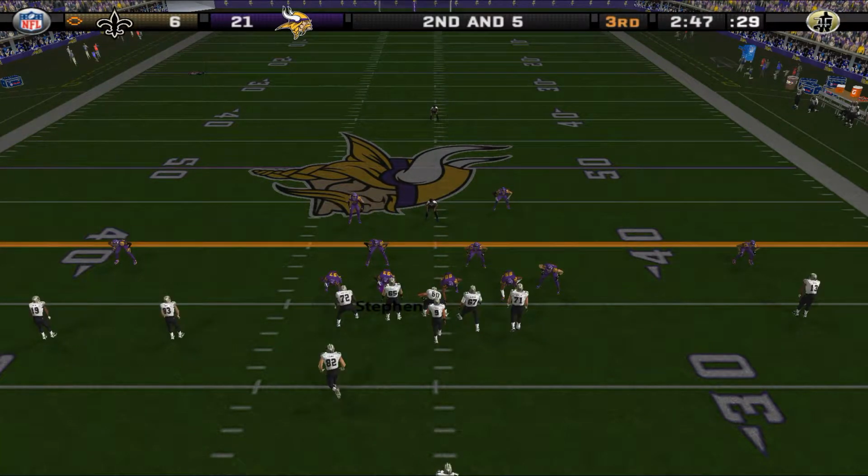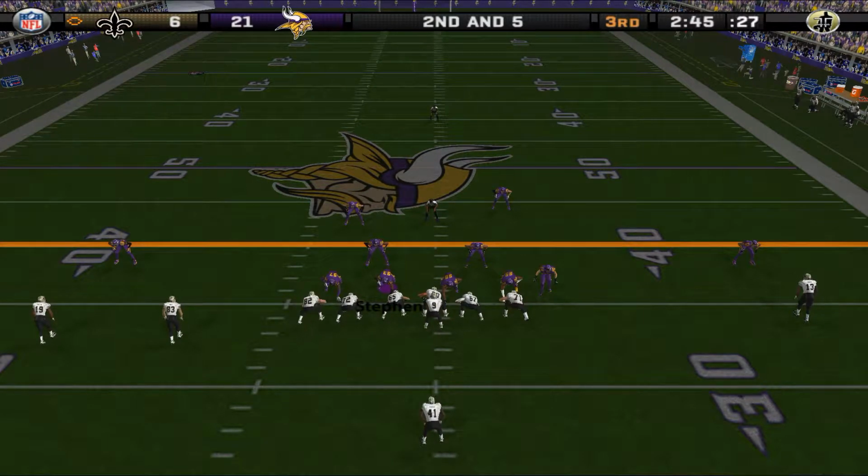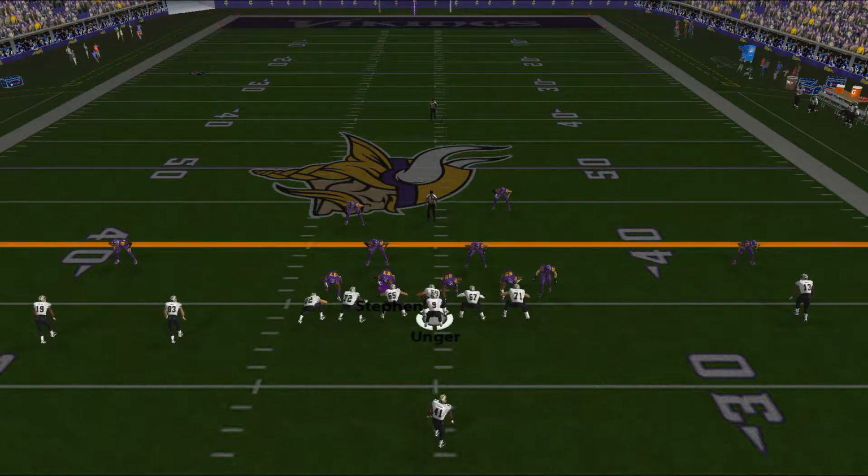No, 1. Get it up. You got to believe this all day. We like to press the wolves. Oh, no, D. Let's go.